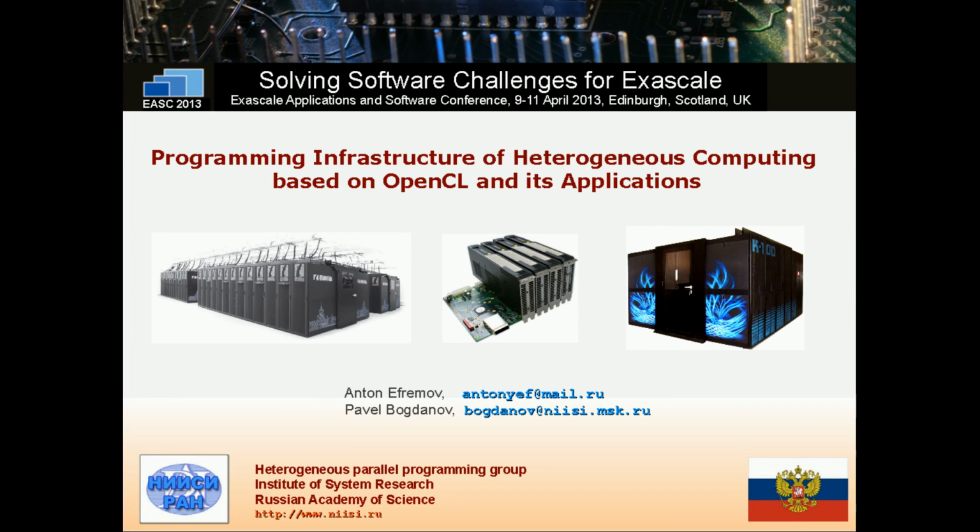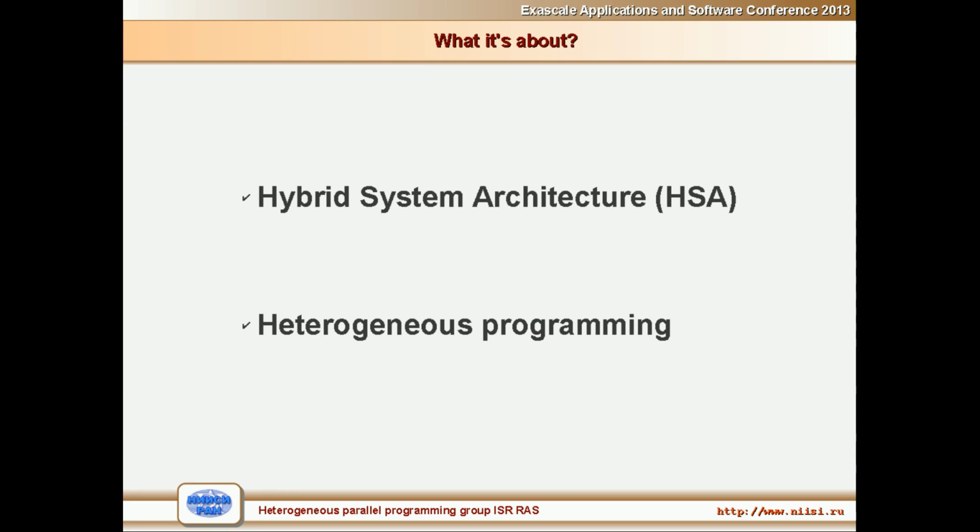This speech is about heterogeneous programming on hybrid clusters. First of all, we have to define these objects. A hybrid cluster is a computer built from processors with different architectures. The development of programs for such a hybrid cluster is called heterogeneous computing.